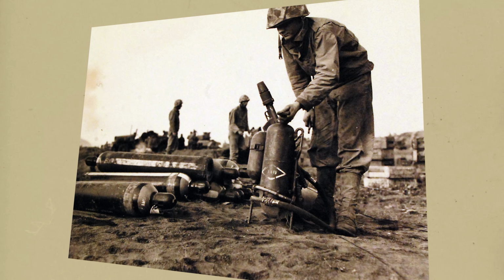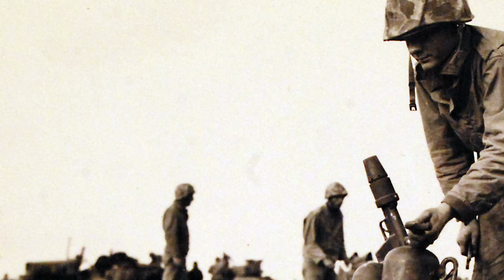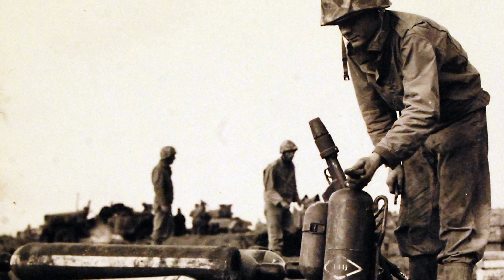Soldier Thomas N. Brown is seen rearming a military weapon during the Battle of Iwo Jima. He works with precision and focus in a combat environment marked by difficult terrain and intense operations.